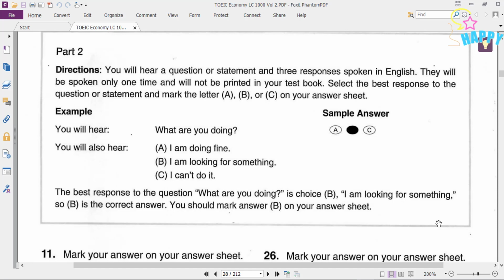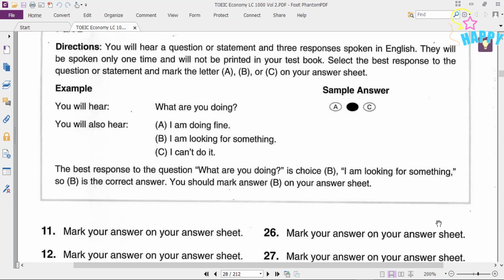You will also hear A, I am doing fine. B, I am looking for something. C. I can't do it. The best response to the question What are you doing? is choice B. I am looking for something. So B is the correct answer. You should mark answer B on your answer sheet. Now let us begin with question number 11.